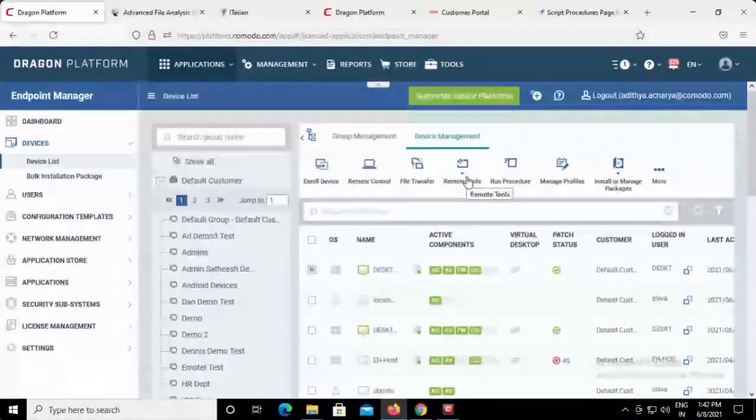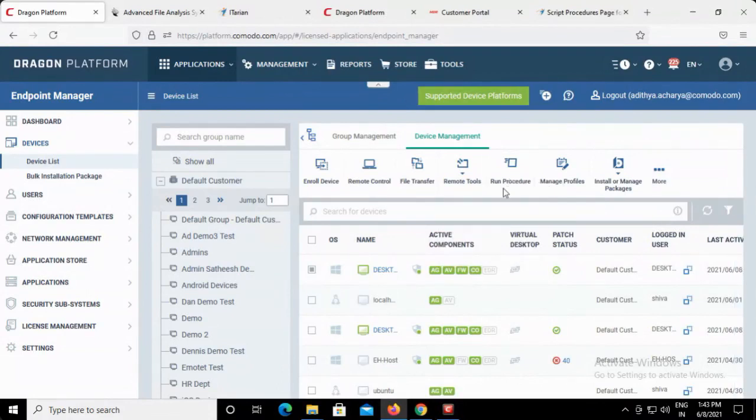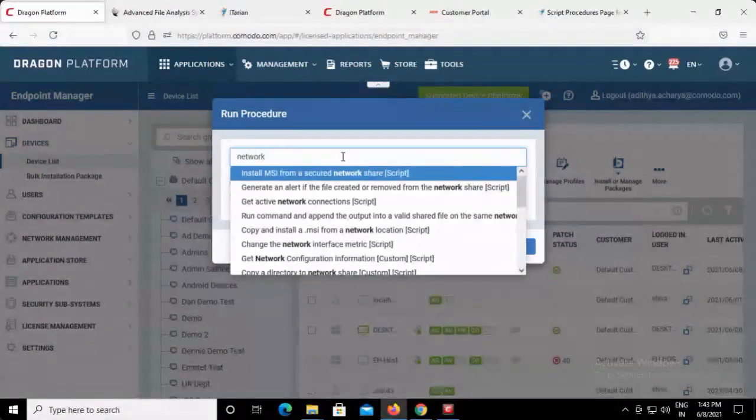Also, you can use these remote tools in order to see the files or processes or services in the endpoint. Also execute certain commands in the endpoint. Even partial-based commands you should be able to execute. And then in order to customize things in your environment, you can run something called procedures. And these are nothing but scripts, JSON or Python based scripts they are. And we have pre-implemented 3,000 plus scripts for our clients globally as of now. If you want to search any of these, simply type in a few keywords based on your use cases, like maybe network, and all these scripts will be available. You can simply run it on any of your or all of your endpoints.